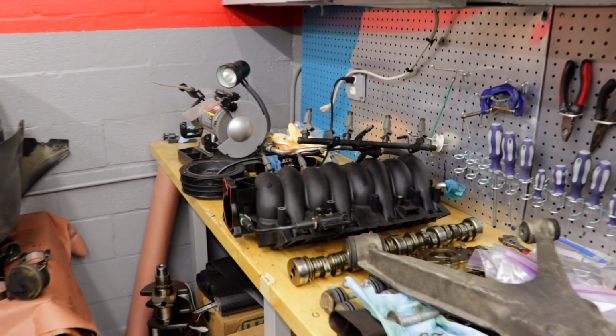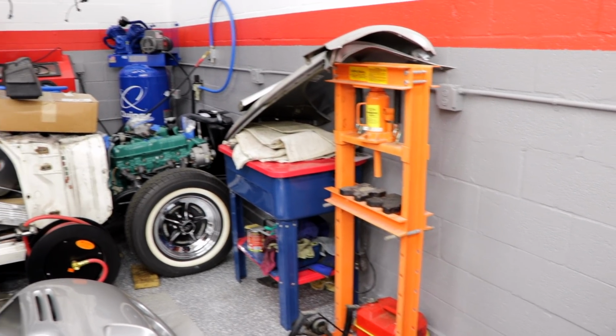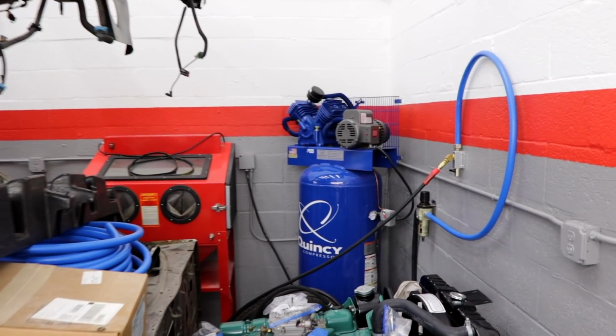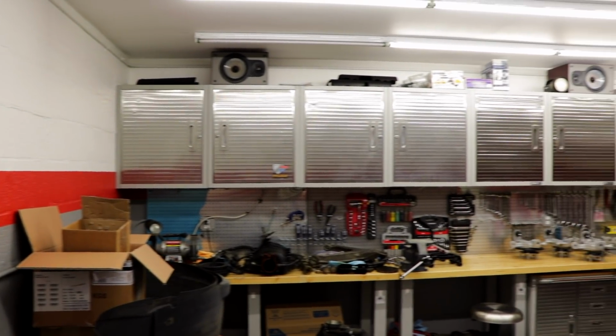This is engine parts from the LS1. All the old pistons and old stuff here. I've got a hydraulic press. I've got a parts washer. And in the corner over here, I've got my Quincy compressor. Awesome compressor. Now this shop is fully outfitted with central air conditioning.